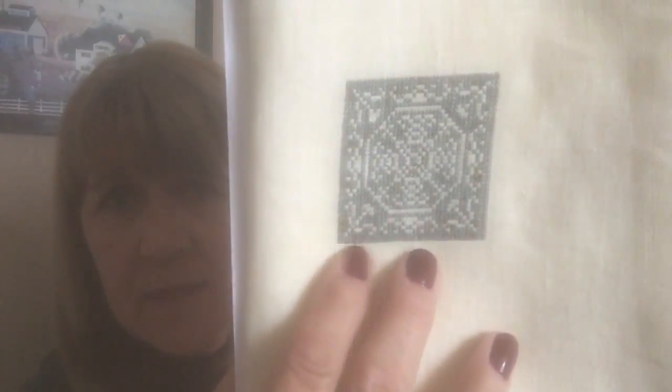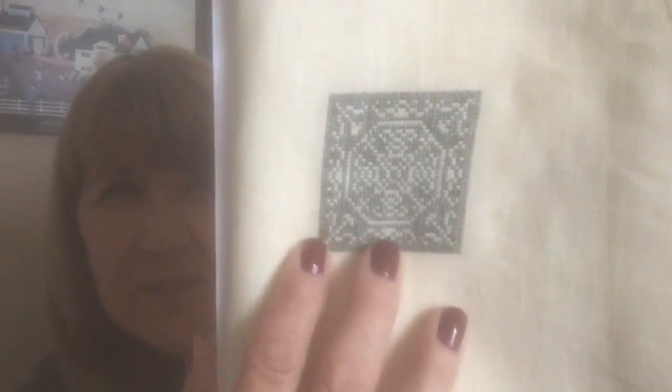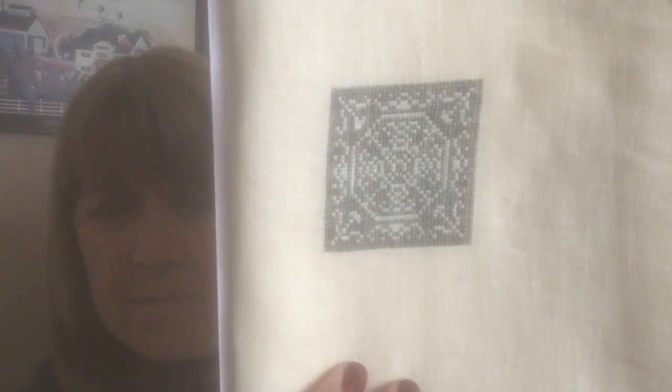I love it. I hope that you can see all the rusty looking spots. And it was a joy to stitch with, and I can't wait to continue on with this. It's giving the effect that I wanted, so I think that's a win. Okay, let's move on. Sorry, I have all kinds of stuff piled around me.